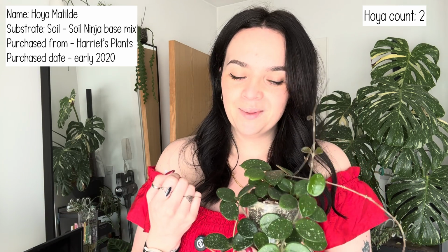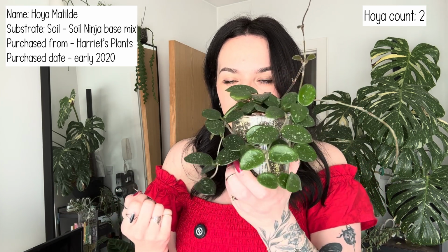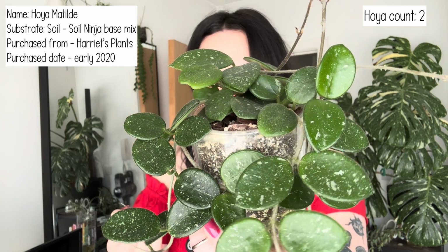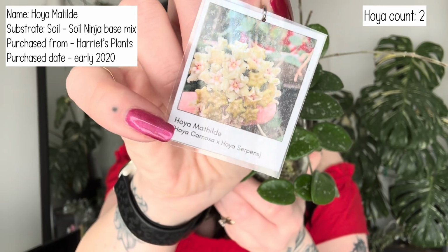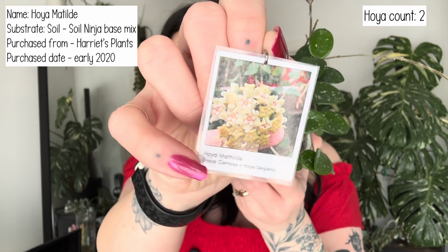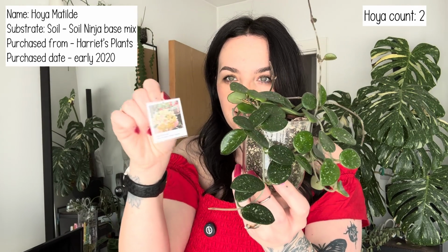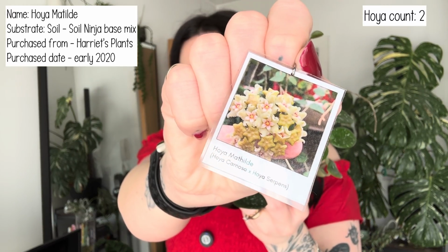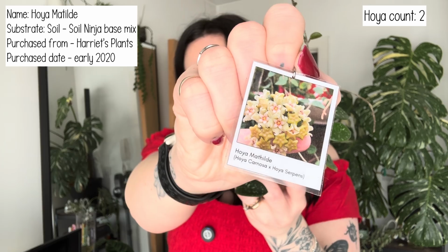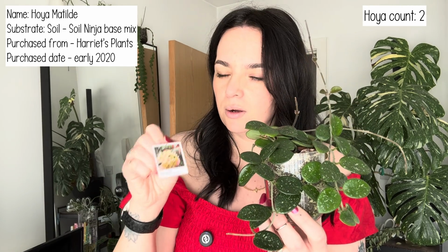Anyway, Hoya Mathilde is a cross between a Hoya carnosa and a Hoya serpens. Yeah, that is correct. So I've got the name and the cross. If I know it's a hybrid, I've tried to put what the hybrid is. And the blooms are these cute little fuzzy, I think they're slightly green, because I'm pretty sure the serpens flowers are a little bit green.